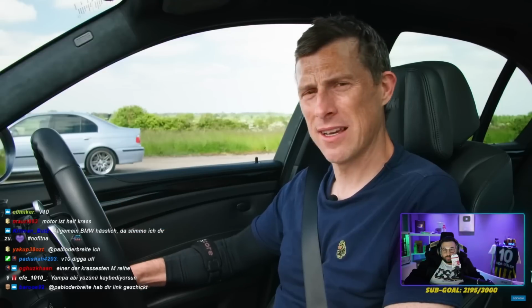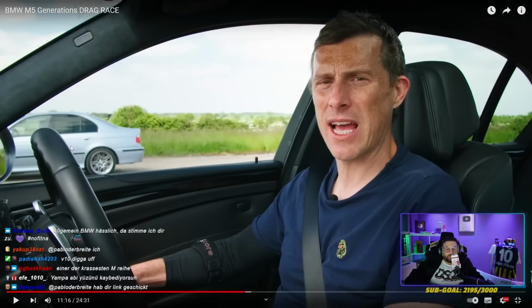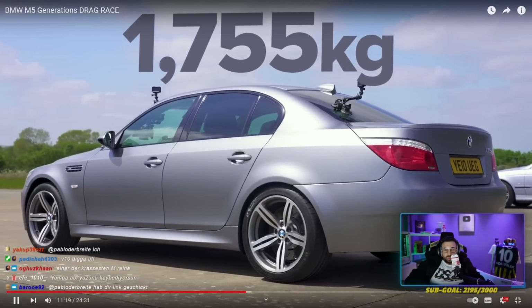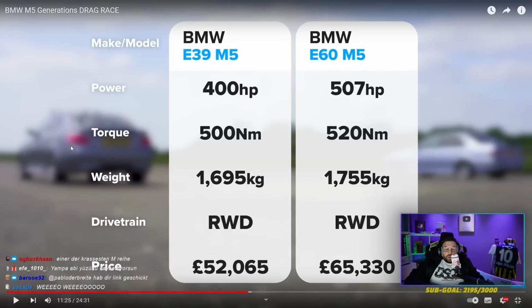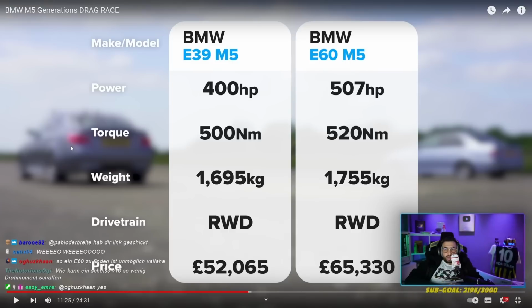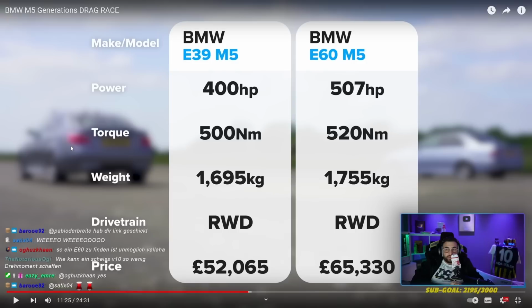In terms of the weight, it tips the scales at 1,755 kilograms. Now, if you want to compare the stats next to the E39, just pause the video now.